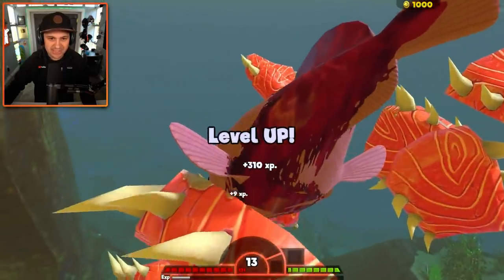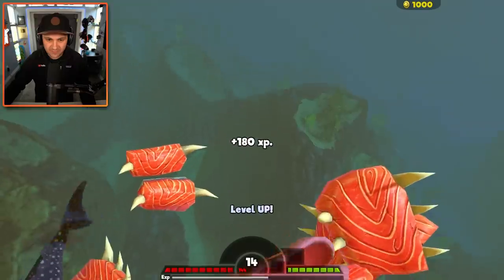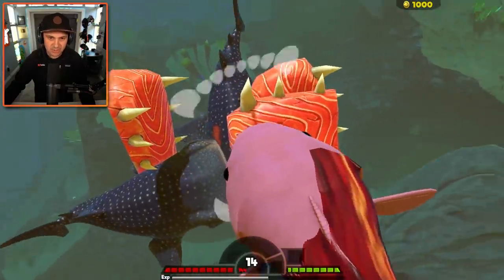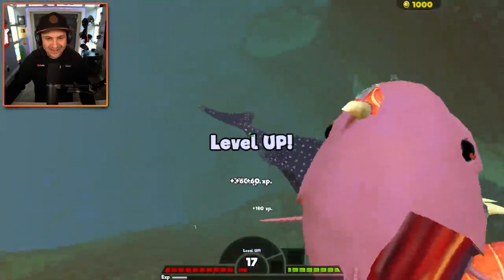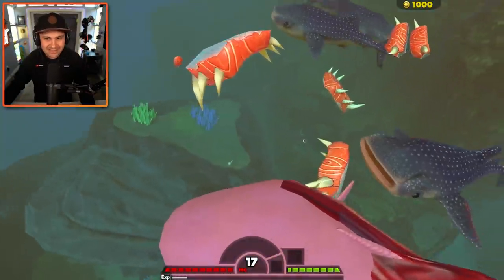This is so good though, this XP. Oh my gosh, we've done it. We found the holy grail of Feed and Grow Fish food for blobfish. It's whale sharks. My camera's getting really, really wonky though. I don't know what's happening. This is very, very upsetting. Oh, here we go. Level 17 from one whale shark. It's amazing. Got 7 levels.